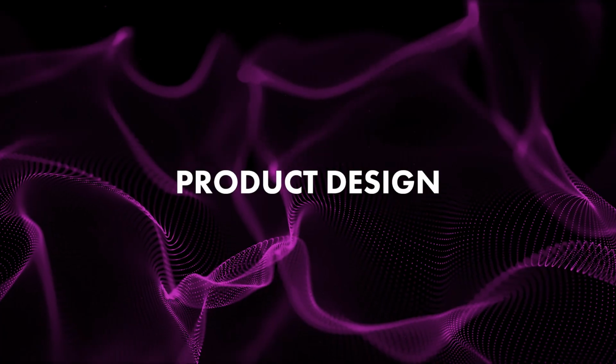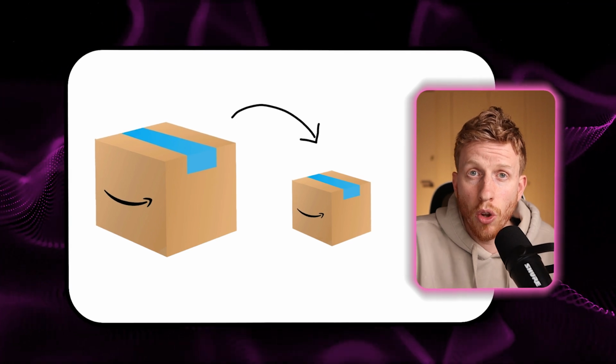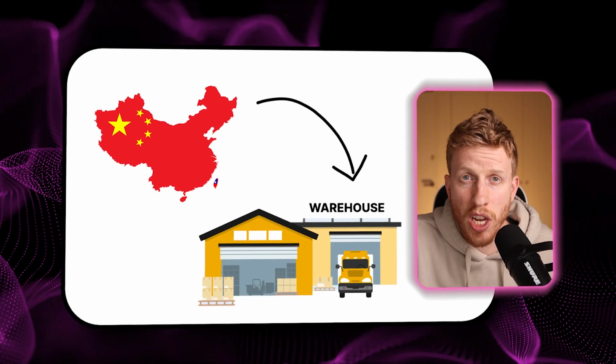So you need to understand this, and you need to understand how it impacts everything that you do. When you design your product, if you can reduce the size of it and the size of your packaging, then you can look to reduce your FBA fees. When you're customizing your product, you need to be aware of any changes that you make to the materials, for example. You need to be aware of how that's going to inflate your price. And when you're managing your supply chain, you need it to be super efficient so that the cost of getting your product from your supplier into Amazon is as cheap as possible.